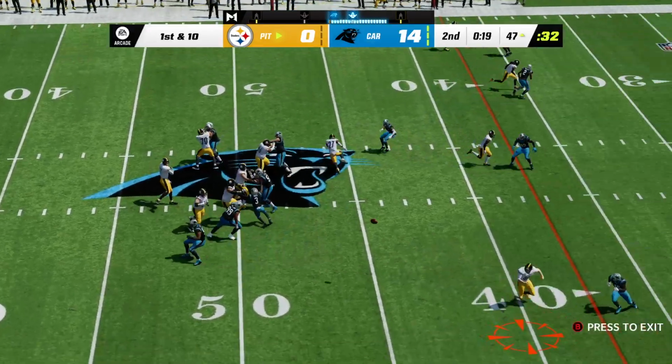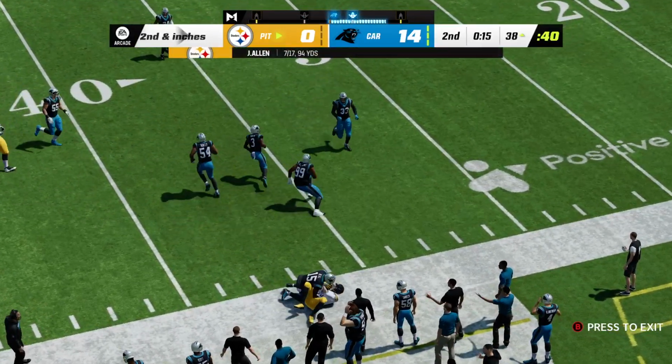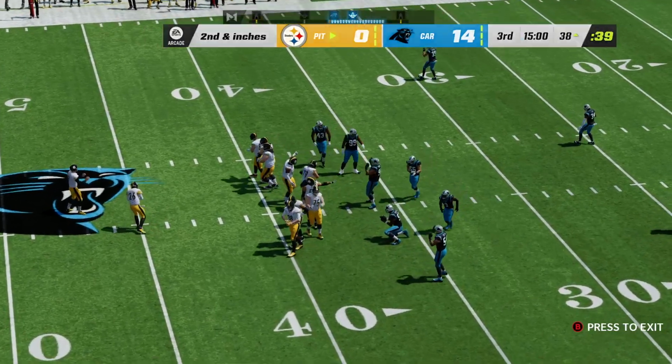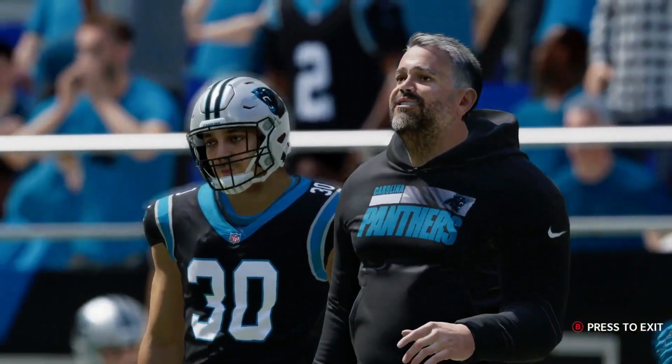On first down, Allen. That's complete once again. It's Gesicki. And that's good for a pickup of 10 yards. And that'll leave him with a second and just a few inches left. So we have come to halftime in what's already a 2-touchdown game.